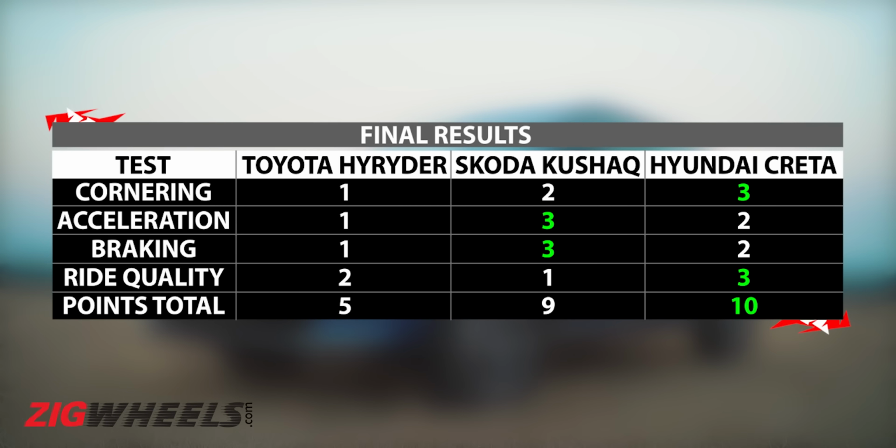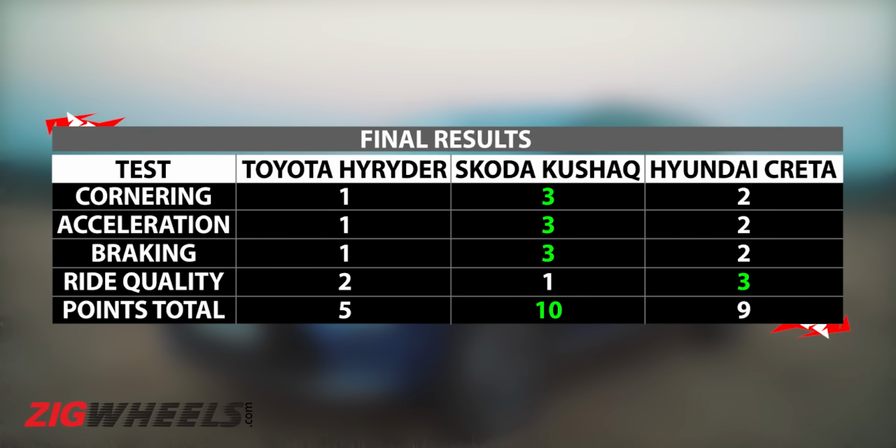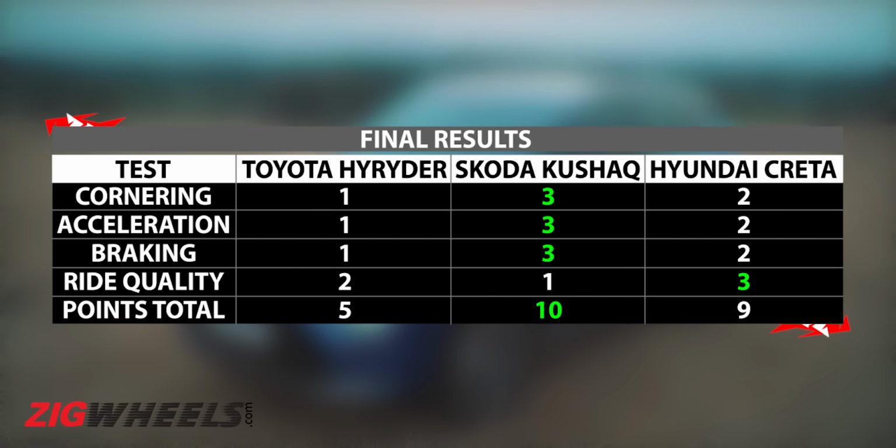So when we look at the points then, this is what we're left with. The results of today making the Creta the winner. And if we adjust the scores for what we know the Kushaq is capable of, the Kushaq takes the win. Which one do you think wins? Or is it a tie?